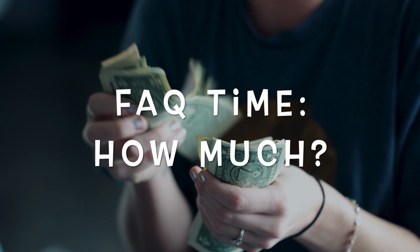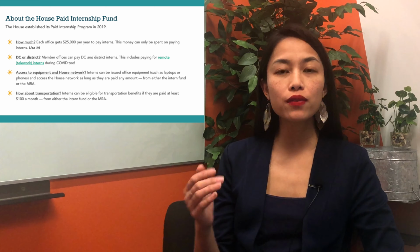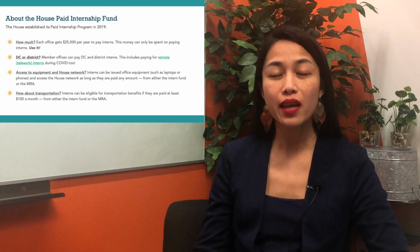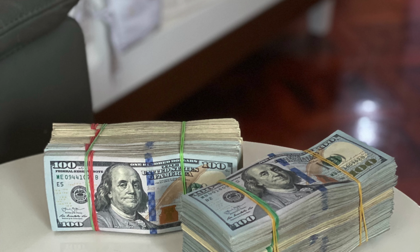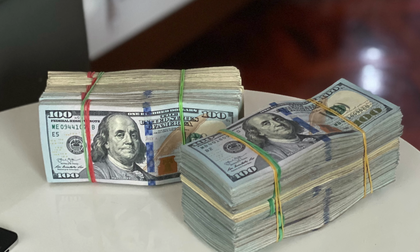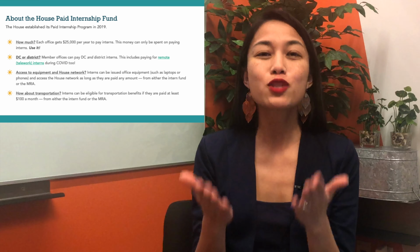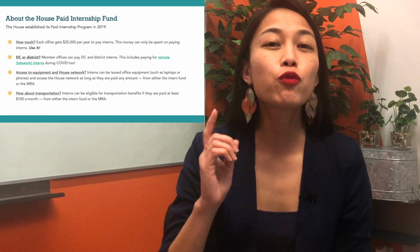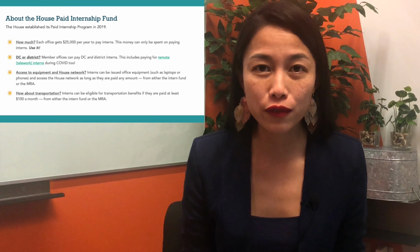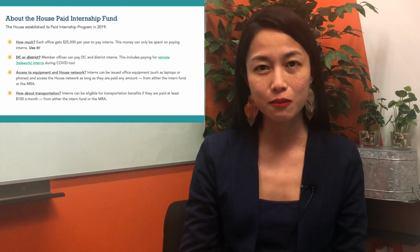How much does each House office get? Each House office gets $25,000 a year to pay their interns. And this is money that can only be used to pay interns, so use it. It's like if someone were to write you a $25,000 check, would you use it? Of course you would. So make sure you take advantage of these funds that are provided to your office. And remember, it doesn't affect your office's budget, the MRA, so it's a win-win and you can pay your interns.